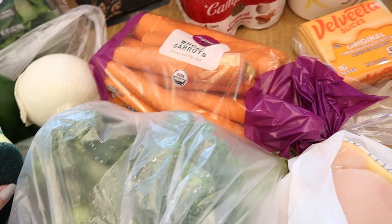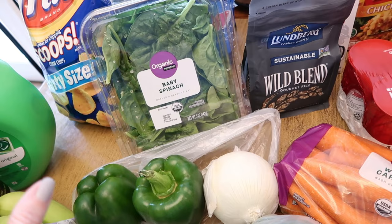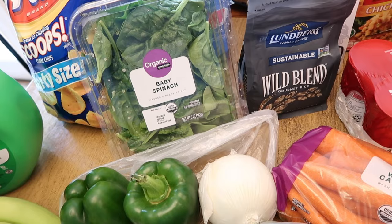I also have a couple green peppers and a white onion. I have a package here of some organic baby spinach. I put this in everything. I add it to, you know, our salads. I add it to our eggs in the morning. Anytime I make like a pasta primavera, I like to add like a handful of spinach.